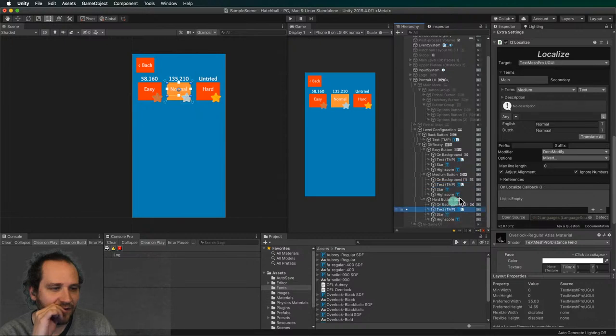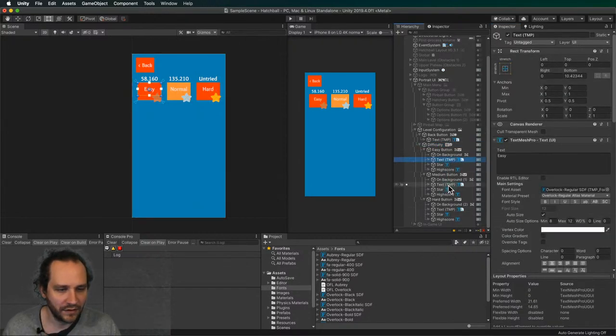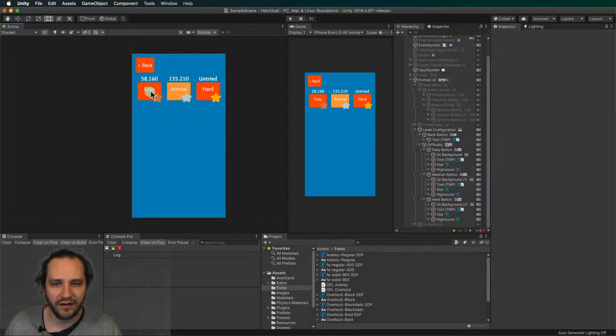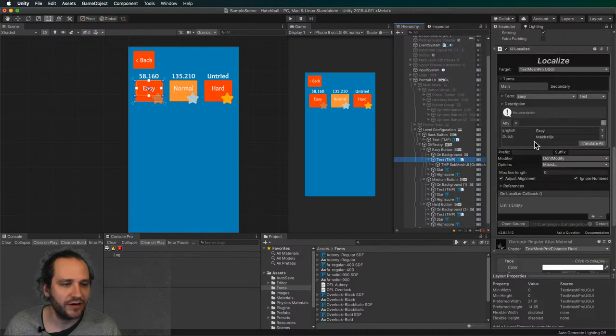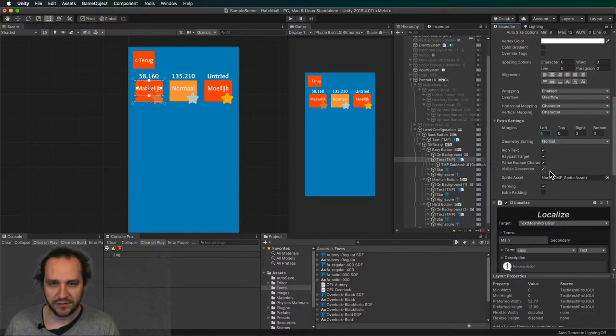Let's say I will go to Dutch. And you see makkelijk there, that's too wide for the frame. Extra settings here, margins. I'm gonna give it 3. Let's see if that looks... Oh, there. 3 looks okay. Let's see if it actually looks okay when I... No, it's not enough. Alright, 4.